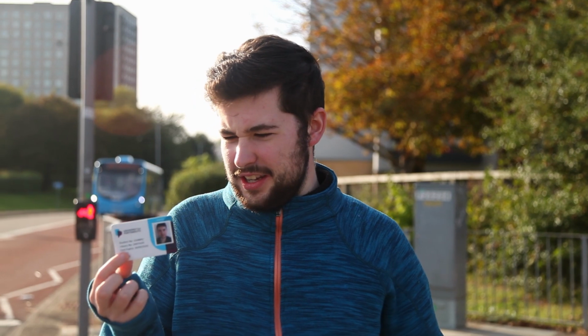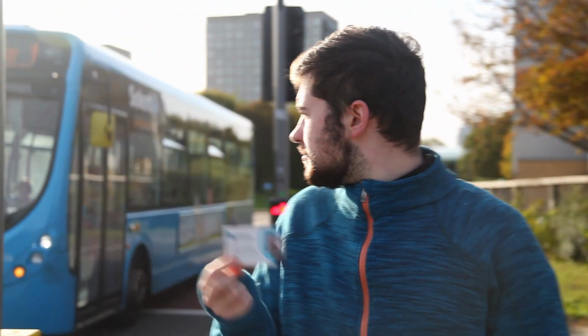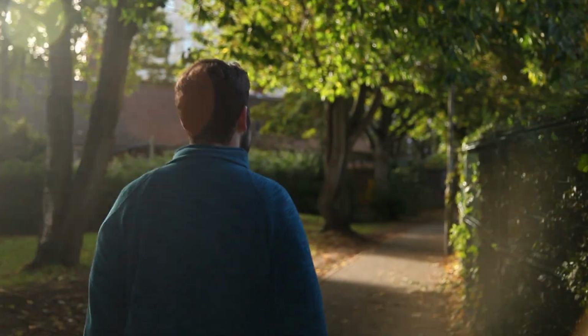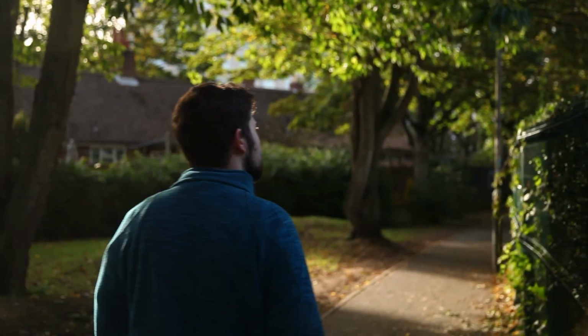In Portsmouth there is a free bus service for all students called the U1, which goes all around the city and past all of the university buildings, meaning you can easily get around. Just show your student card and you're good to go. Equally, everything is accessible in the city via a 10 to 15 minute walk, which is even more of a reason to walk on a sunny day.